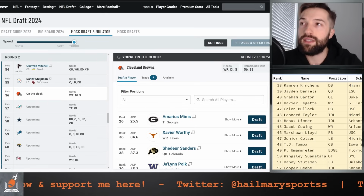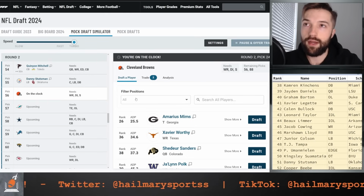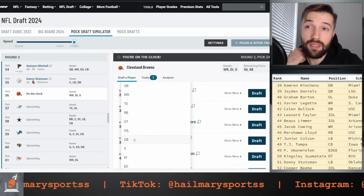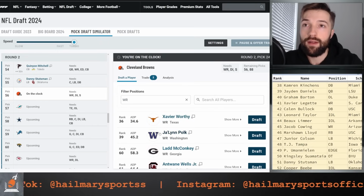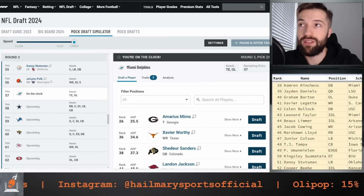At pick number 56 for the Browns, wide receivers are where I love to go with this team. I think it's probably the route I will continue to go. I do know that safety with Kalen Bullock is incredible value here. However, when you got someone like Jalen Polk to replace what you lost in Donovan Peoples-Jones, it's very hard to say no.